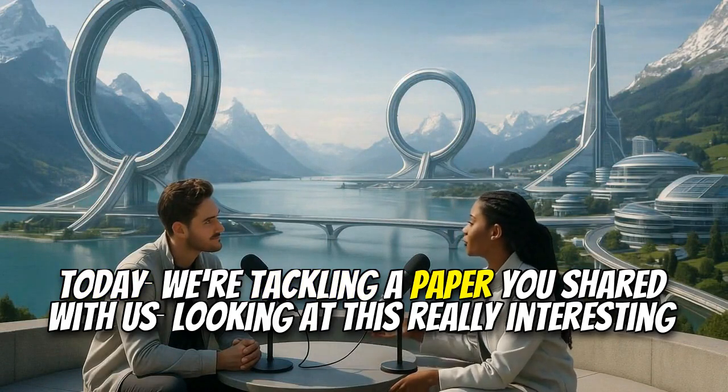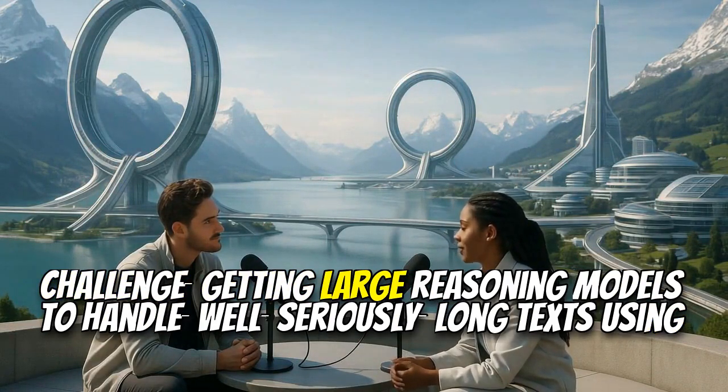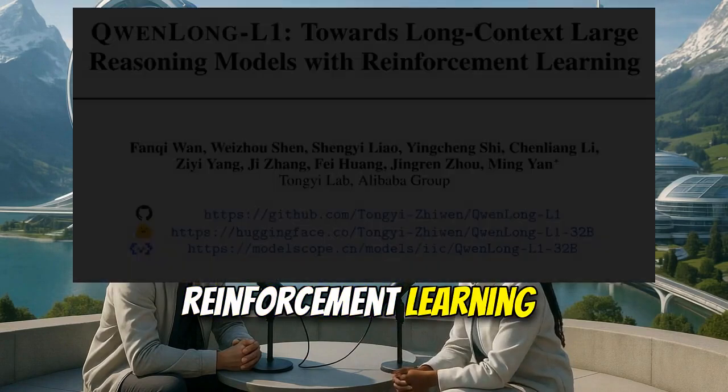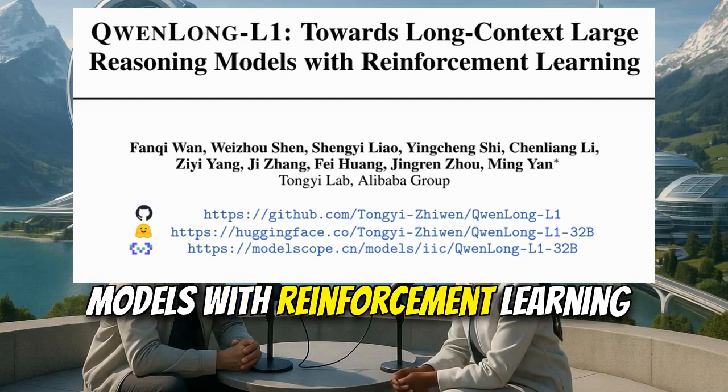Today, we're tackling a paper you shared with us, looking at this really interesting challenge: getting large reasoning models to handle, well, seriously long texts using reinforcement learning. Yeah, the paper's titled QwenLong-L1: Towards Long-Context Large Reasoning Models with Reinforcement Learning.